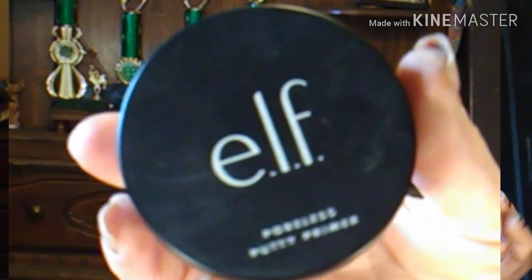Now, I have tried the Tatcha one, and I do believe it is a dupe. I believe there is a slight difference in them, but if you don't want to spend that much money on a makeup product, this could absolutely replace it. Trust me. This works wonderful. I love it. I love how it blurs out my pores, and it just makes me look like my face is face-tuned in real life.